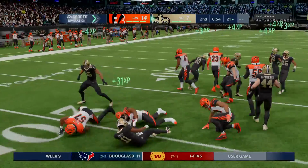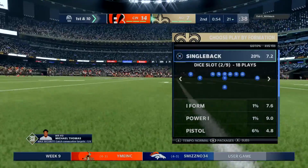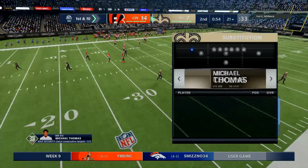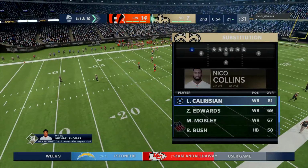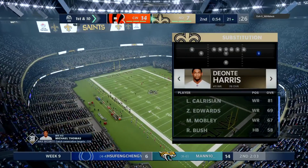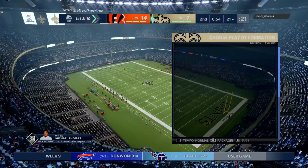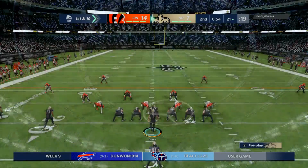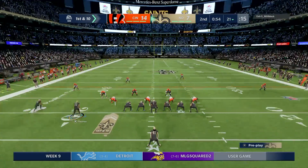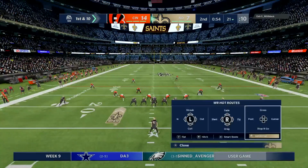He's able to get this across the 20, but not by much as he's marked down officially at the 21. First and 10 at their own 21-yard line. The Saints offense on the field, ready to get their drive started. And last time, not only the turnover, but that turned into 6 points. They got to make up for that here.